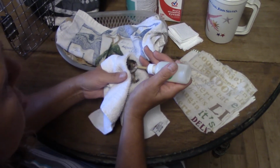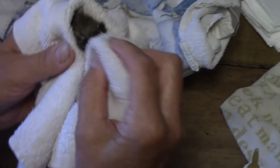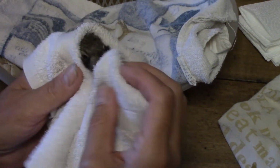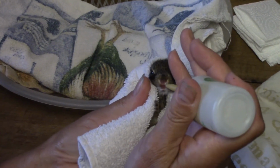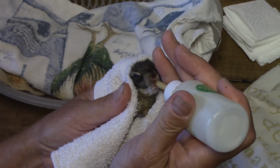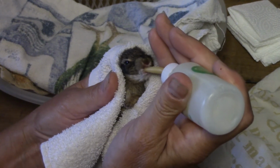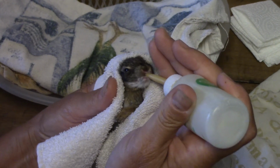That's a better picture of it. You should always keep them upright when feeding them. If they get too much and you can see it coming out of their nose, wipe it immediately so they don't aspirate. Sometimes it's nipple error, sometimes it's them. I do squeeze the bottle a little bit the entire time I'm feeding them, just because I don't know if they're getting anything.